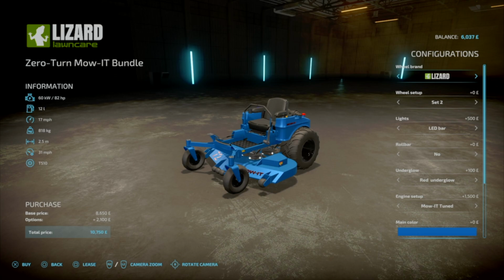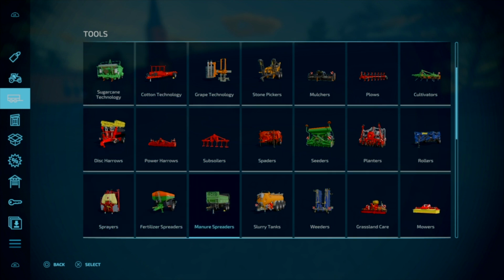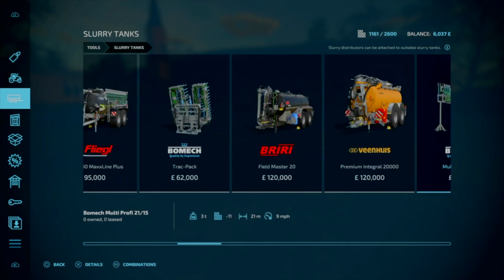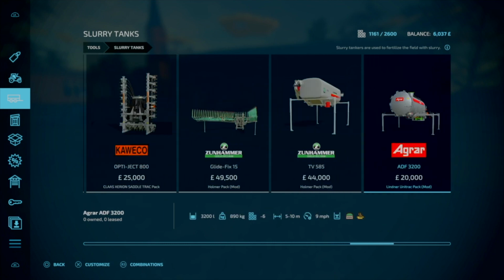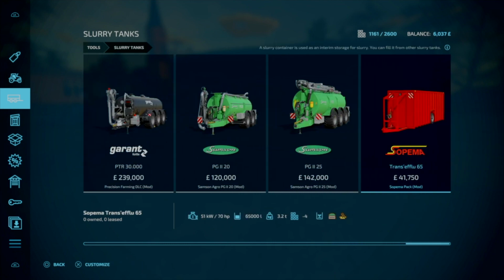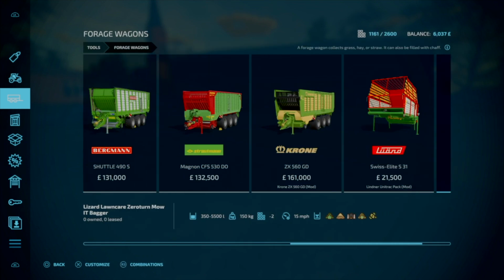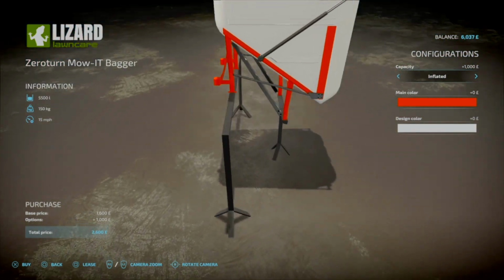Right, and then we're gonna need, there's a pickup thing for it to collect grass. Where's the slurry tank? What's a slurry tank? Forage wagon, isn't it? It's an adapter. There it is. Inflated adapter.